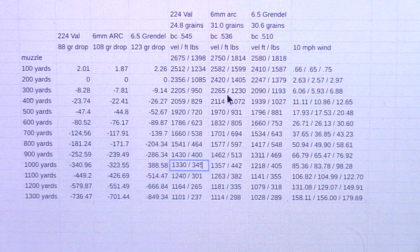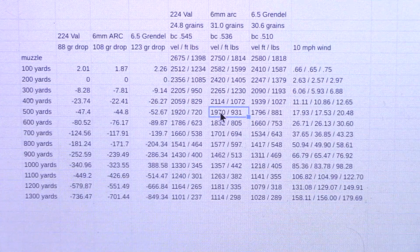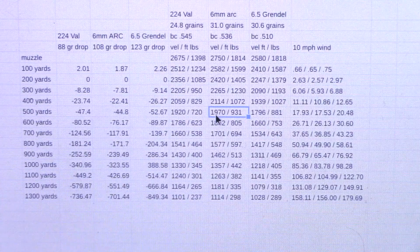At every yard marker, the ARC will have a little bit more speed than either of these two, and it will have more foot-pounds of energy. Let's give that a try. At 500 yards, 1970 feet per second worth of speed on your ARC, compared to 1920 on your Valkyrie, 1796 Grendel. In terms of foot-pounds of energy, 931 on your ARC compared to 720 Valkyrie and 881 Grendel.